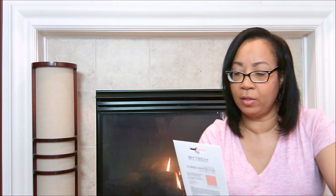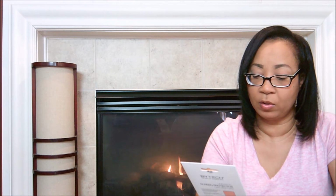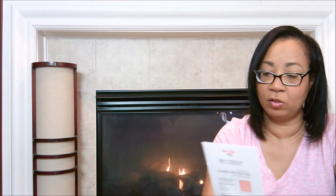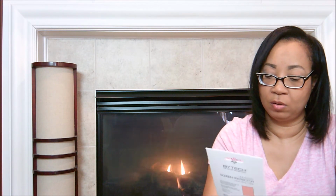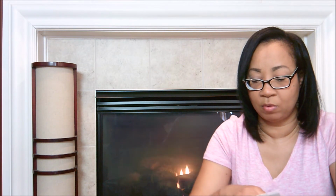Universal screen protector, one piece, ultra clear, fits most smartphone screens up to 5.5 inches. Well, it's, what is it? Is it, let's see.